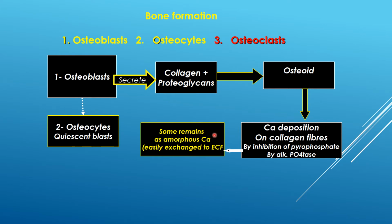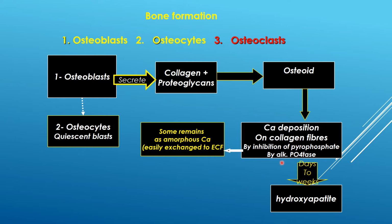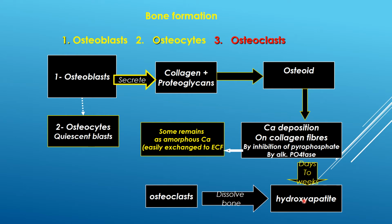Some of this calcium remains in a fluid form, what we call amorphous calcium, a soft calcium which can be easily exchanged with the extracellular fluid, and which we'll later call bony fluid. So the calcium here is not hard; it can be released to the extracellular fluid in a very short time. But the other calcium, within days and maybe 2 weeks, will be mineralized and crystallized into crystals called hydroxyapatite, and these are the hard form of the bone. To release calcium from this hard part of the bone, you need the other type of cells, the osteoclasts. These osteoclasts will dissolve the bone and then release the calcium, but this will take longer compared to the calcium released from the soft part, which needs a shorter time.